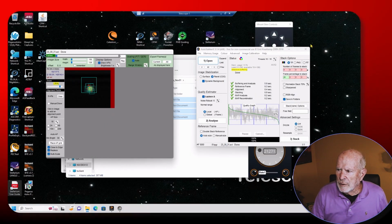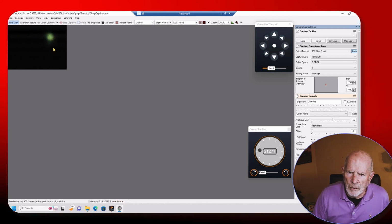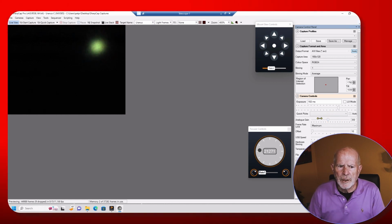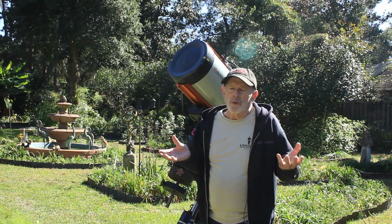Let's look at the image again. That's still tracking it, but it's still bouncing all over the place. I think we're done here. Okay. So there you have it. That's Jupiter, and again, you can do Uranus.